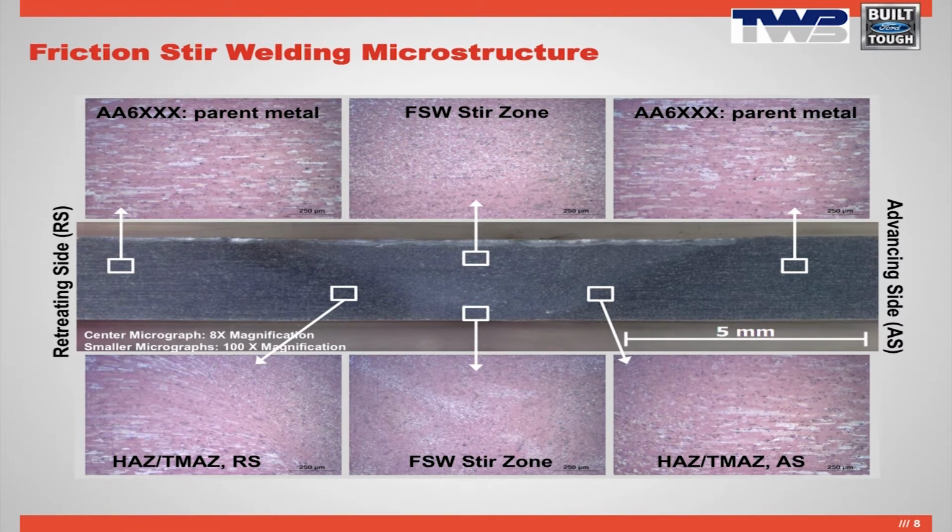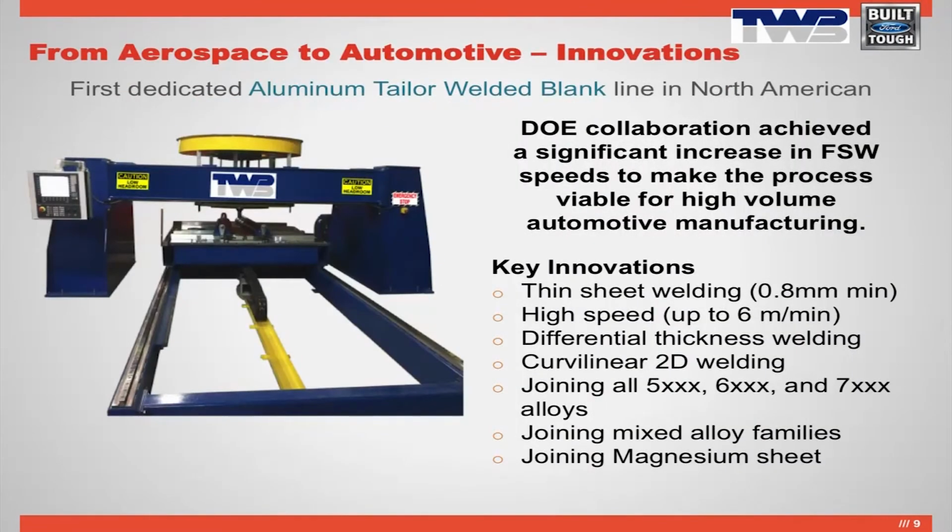It is also notable that in the same gauge to same gauge weld seam, the profile across the weld seam is uniform. So friction stir welding has been used successfully for years in aerospace, trailer manufacturing, and shipbuilding applications. However, the demands for these industries are significantly different than the demands for automotive. Automotive applications are thinner and require high speeds to support high volume manufacturing.